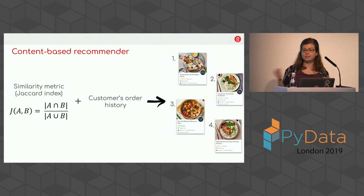This was our first version that went live, and we actually saw really positive results compared to random. Even though we didn't tell them we were ranking the recipes, loads more people were ordering from those top ranks.